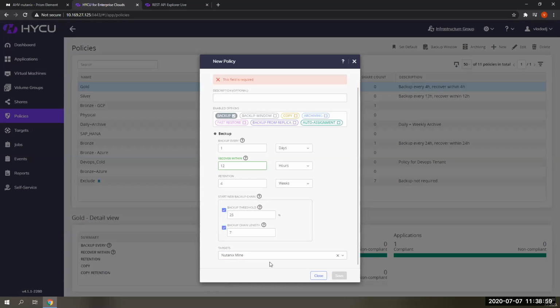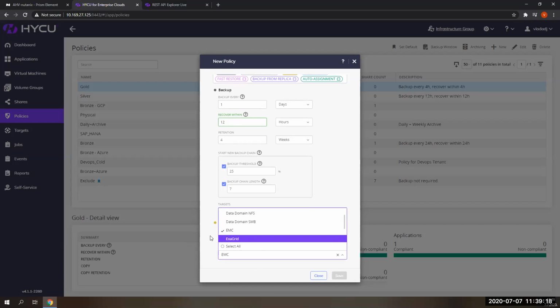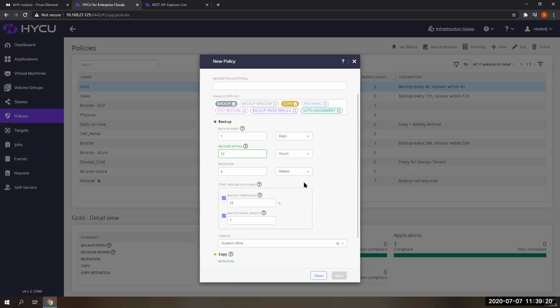For Nutanix Mine as a primary target. Apart from that, we have the option to configure a copy target, so a secondary backup target with a different retention, and definitely you can specify that. If you specify Mine, you will be able to specify something else within it.